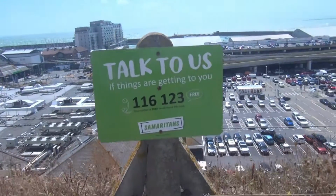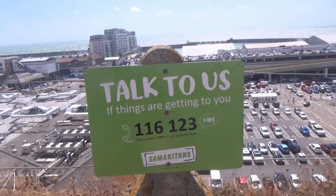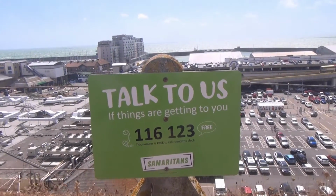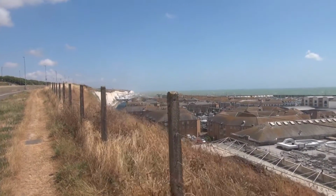That's a bad sign for the UK when cliff faces in a city centre have loads of signs saying talk to us if things are getting to you. It's quite ironical really, because it's the system that put the stresses on the people in the first place.